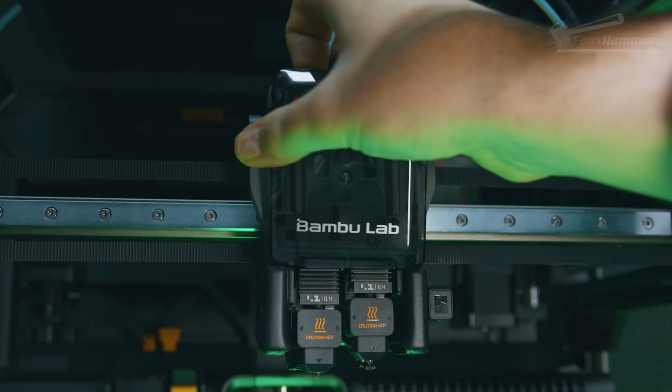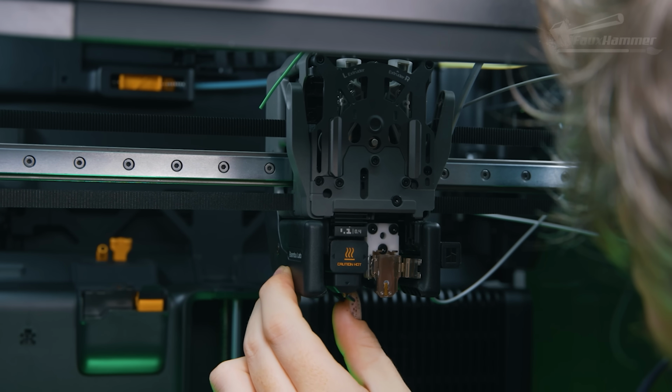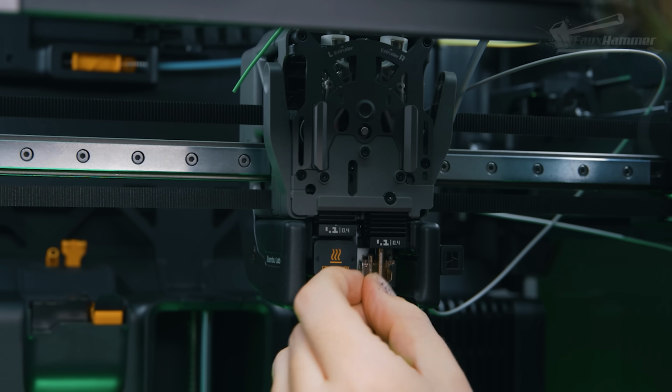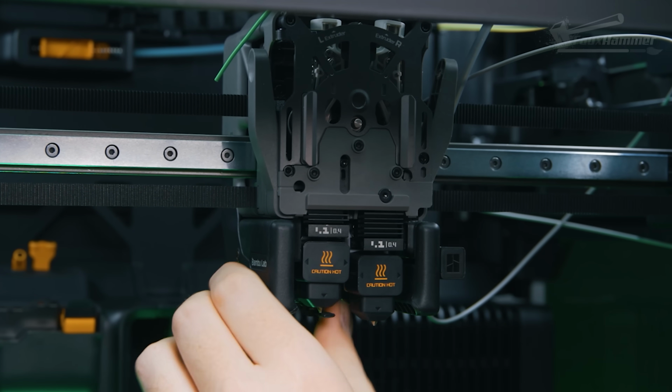But at least the hot ends once again got a removable faceplate for easy access, and I'm so happy to see the nozzle style from the A1 has now come to the H2D. This is so easy to just magnetically mount or unmount a nozzle, so playing around with different sizes is far easier than it has been before.